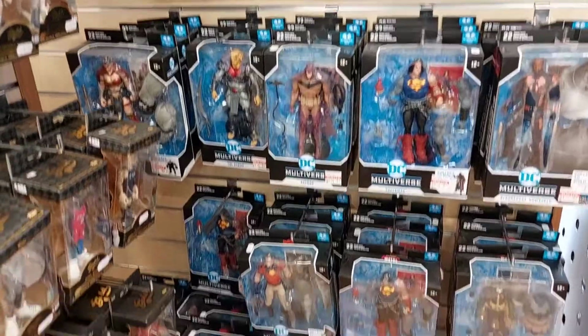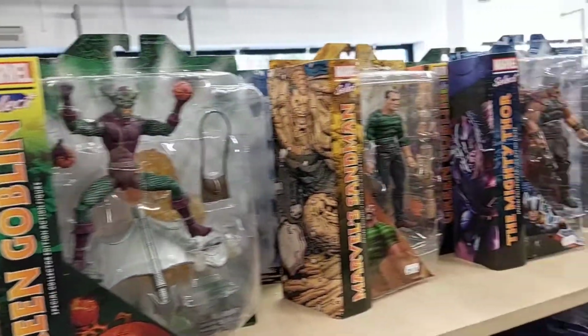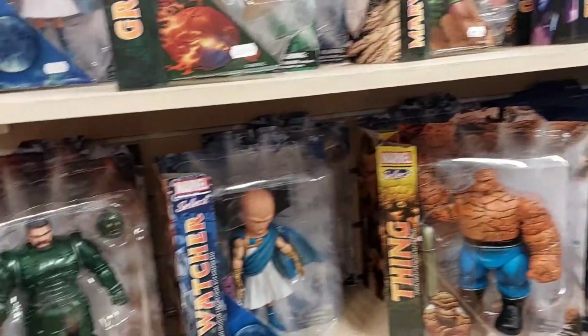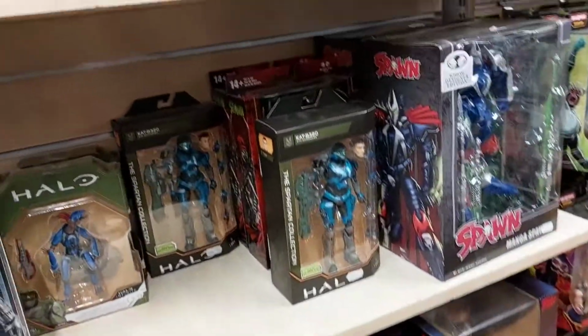I think as with everything, the DC Multiverse now is just getting a little bit too big. A few Diamond Select figures here. There were some nice ones. The Thing was quite cool. And then moved on just down the aisle. There's plenty of other figures to look at.